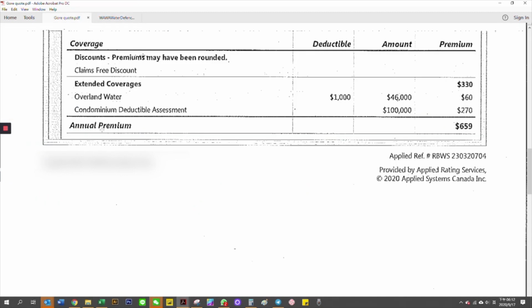So let's come back to the quote here. I want to address the condominium deductible assessment. And this is the one you really need to pay the most attention to. Okay, if your strata deductible, let's say, is 50,000, you want to make sure you have enough coverage for this particular part. As I mentioned, if you don't have enough coverage, if a claim is so big, that extra gap is what you need to pay out of your pocket.